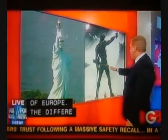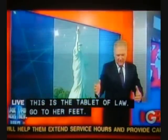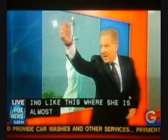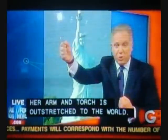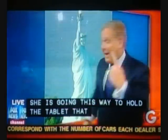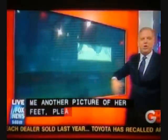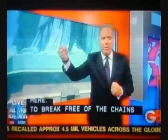First of all, you'll notice that he's holding arrows and a bow, right? What is she holding? She's holding the tablet of law. If you notice also on her feet, there's the tablet of law. Go to her feet here. Give me a full screen of her. There you go. You notice her feet. She's standing like this, where she's almost on the balls of her feet, and she's moving forward. Her arm and torch is outstretched to the world. She's going this way while she's holding the tablets that signify the law, the Constitution that enables her to move forward and, give me another picture of her feet, please, here, to break free of the chains that the European system had put in place. She's able to move forward.